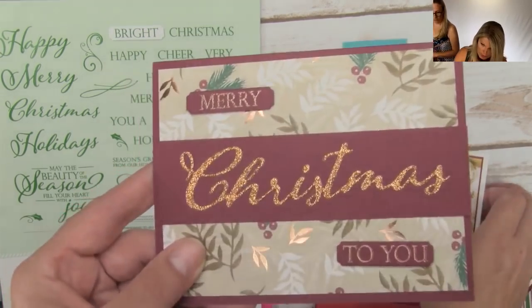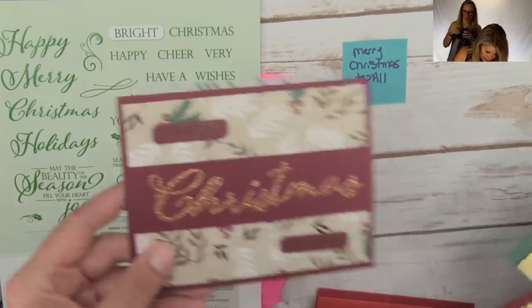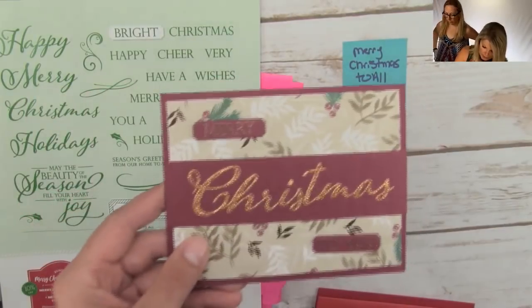Here's one with the copper. Ooh, this one is so pretty, the copper. So we had Merry Merlot, we had Tranquil Tide, and these two, Merry Merlot and Tranquil Tide, and the glimmer paper, and then copper on this one.